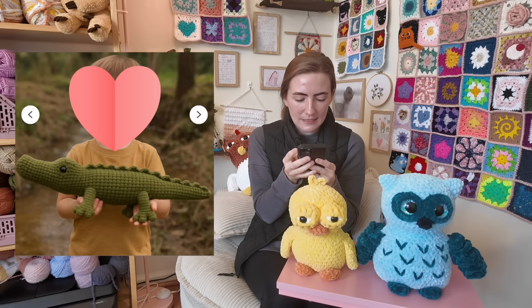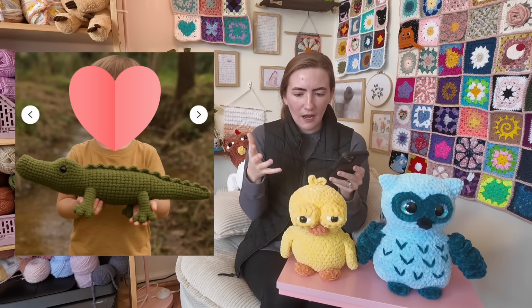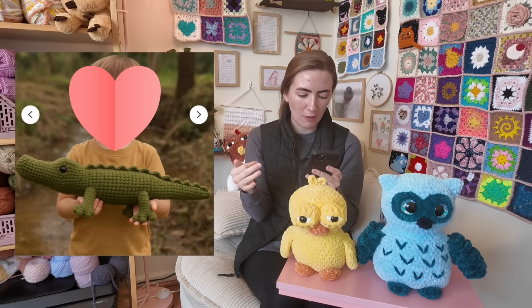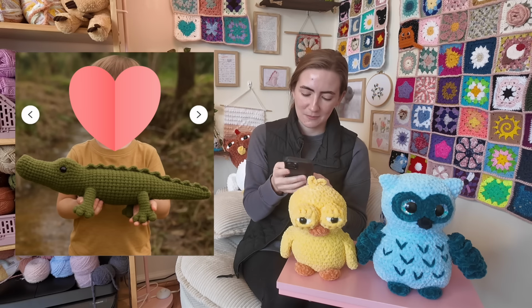In this photo, if you zoom in on the stitches of this alligator, you can see that they're basically circles, and obviously a real crocheted item is never that perfect looking. So if you come across a photo where the stitches look like this, I've also seen little hexagon shapes and things like that. So we're hitting sus on this one.